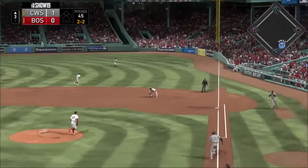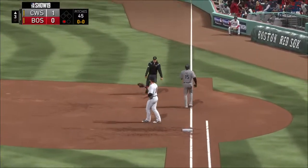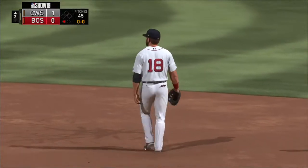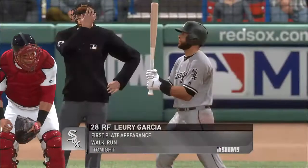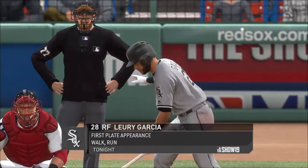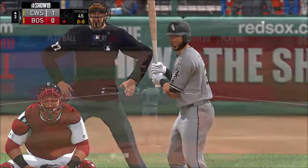This is on the ground over to first. Moreland is there, and a step on first for the out. 3 unassisted. Now batting, right fielder, Garcia. Digging in for his second at-bat, Leury Garcia. No official at-bat for him, but he has scored a run in this one.